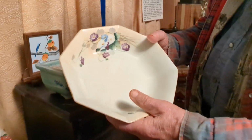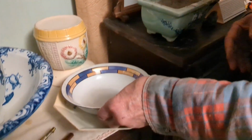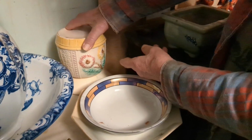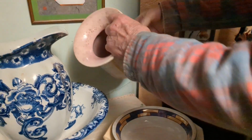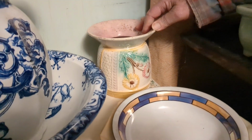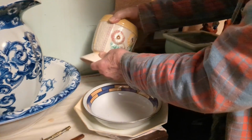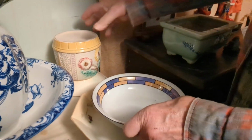Okay, we've got more Japanese dishes from World War II. I don't know who they belong to. This one's interesting. I don't know whether it's supposed to be this way because the flowers are growing upwards, but it looks like it's supposed to be a vase that way, and the flowers would be upside down. So I don't even know what it is. So I'm using it as a stand to hold a dish, but I don't know what it is.